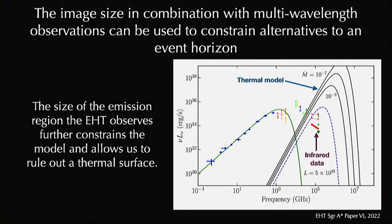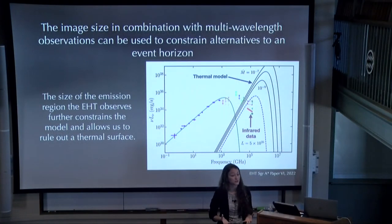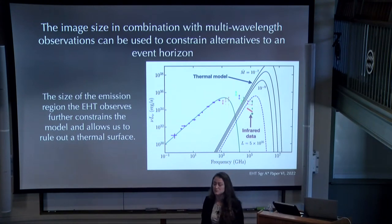So this is a model that's been around in the literature for quite some time. You've probably heard Ramesh talk about it at some point. But what's really important here is that one of the free parameters in this model is the overall size of the emission region. And that's really what the EHT was able to add to this picture. Now that we have this image of Sagittarius A*, we have a really strong constraint on what the maximum size of the emission region can be.